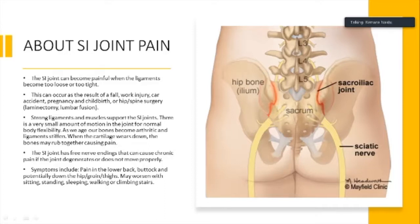Now, sacroiliac joint dysfunction can occur as a result of a fall, a work injury, a car accident, and as I already alluded to, pregnancy and childbirth, or a hip or spine surgery. So if somebody has a fusion of L4 through S1, or they have a total hip replacement, the joint in between the lower lumbar spine and the hip is the sacroiliac joint. So if you put a fusion in or replace the hip, the shock absorption is reduced in that joint. So what happens is those forces transmit to the adjacent joints, in this case, the sacroiliac joint. And so people can see continued pain and dysfunction in that area.